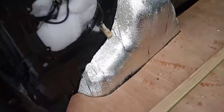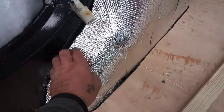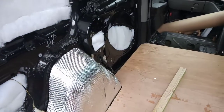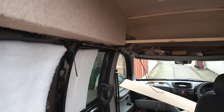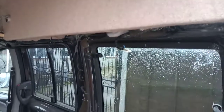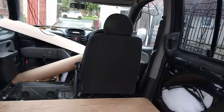I bought the sound insulation, the insulation stuff, and that cost me 69 quid for 10 metres. Now 10 metres is plenty for this size Doblo van, and I have actually got a few metres left, so I'm quite happy with that. I'd rather have bought more than enough than not have enough, so I bought 10 metres of that. That cost me £69.